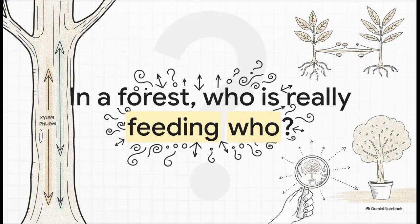So, having seen the complex plumbing of the xylem and phloem, those powerful physical forces defying gravity, and the honestly shocking parasitic and symbiotic diets of these silent biological factories, it really changes how you look at nature, doesn't it? Next time you step into a forest, or honestly, even just look at a houseplant on your desk, ask yourself, what invisible forces are pumping beneath that bark? And really, who is feeding who?